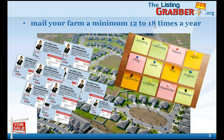This is an interesting topic because while many top producers have differing ideas, they all keep coming back to essentially the same practice. Simply put, successful farming begins with mailing your farm a minimum of 12 to 18 times a year. Less than that, and you don't get enough oomph to get a homeowner to recognize you. More than that, then you're likely wasting money. Now, of course, this isn't a hard and fast rule, but in general, it's pretty sound. So let's talk about what 12 to 18 times a year really means and how to do it.